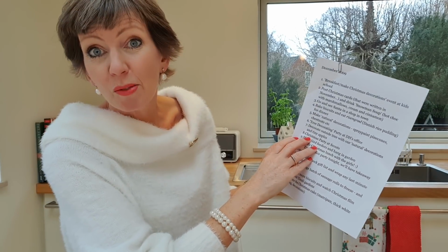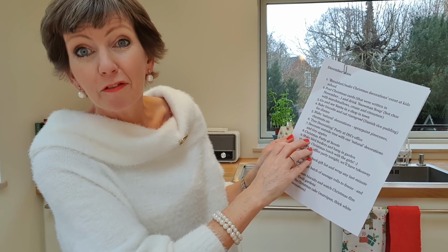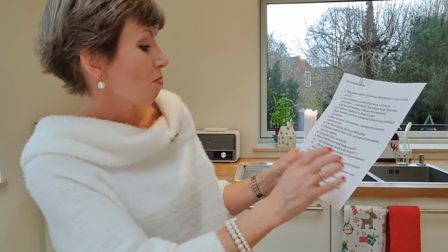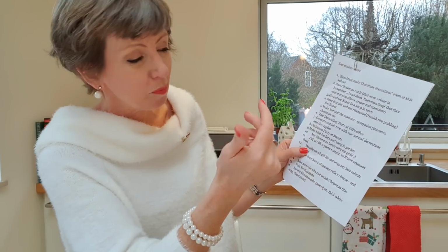On the 8th there was a Christmas party at Scouts for both the kids. On the 9th we made bird feeders and hung those up in the garden. Yeah, we love our little birdies. On the 10th I had a Christmas lunch with the girls. That was with my besties.